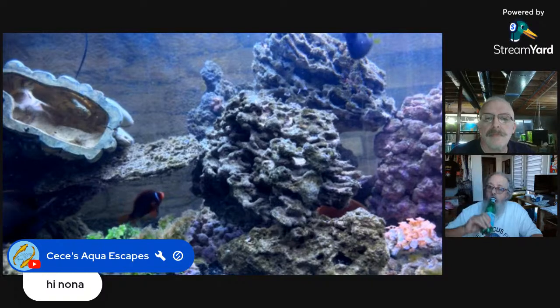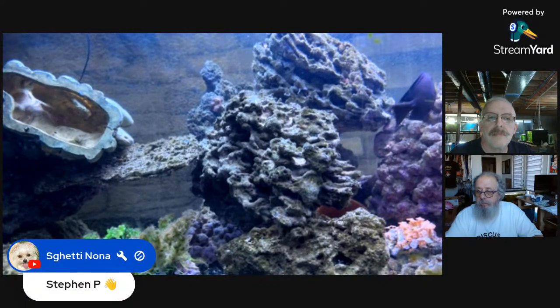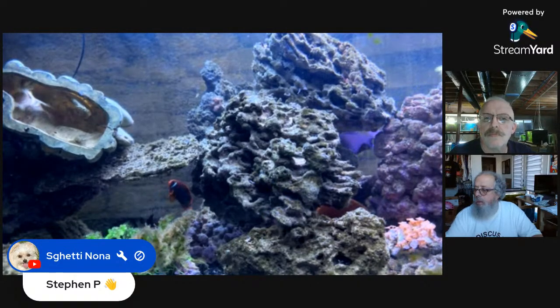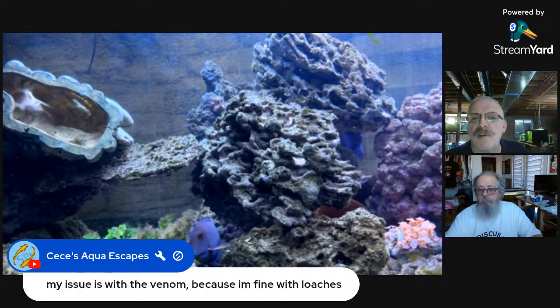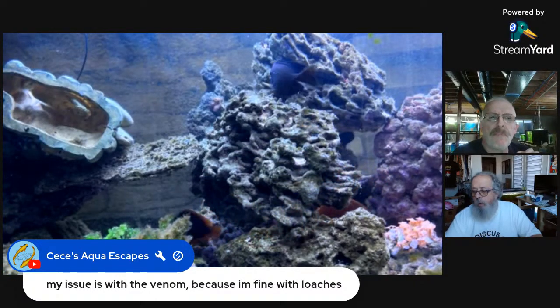And that's one of the big things where you can see the difference in the European catfish. They got no hard spines. Interesting. And so, are they not venomous as well? And she said they are aggressive with the venom. She says, "I'm fine with the loaches." Yeah, I get that. Well, Cece, have you been stung before?